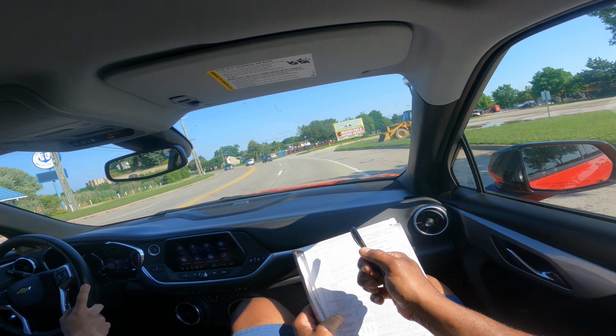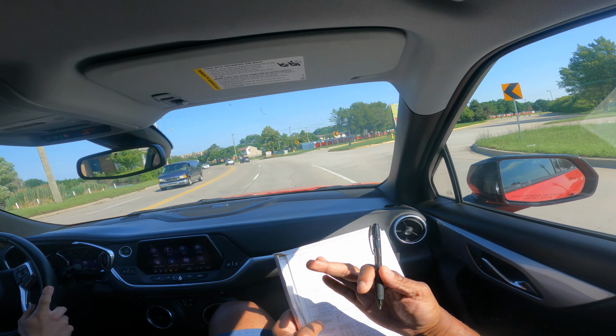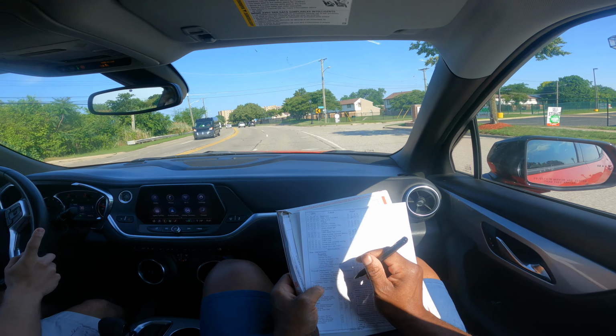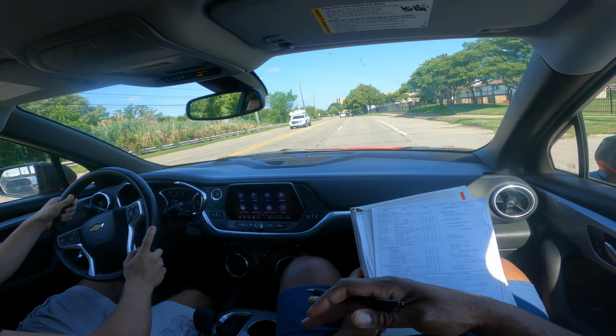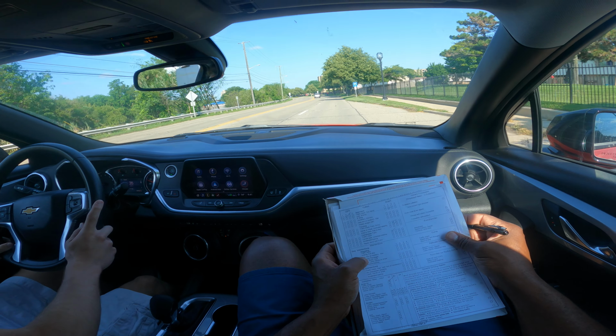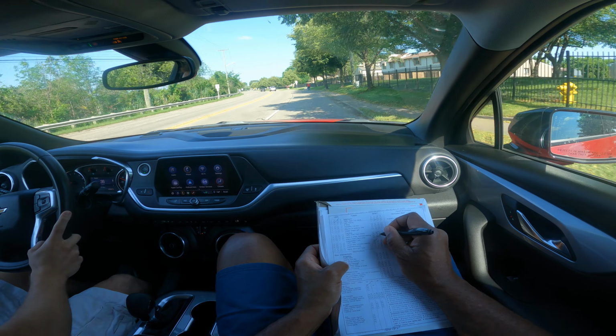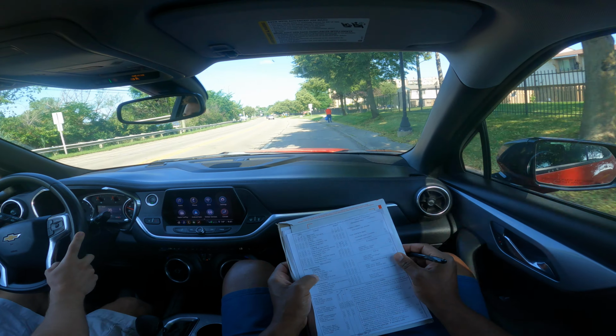These are Chevron alignment signs. They alert drivers that this is a really sharp curve to the left. So he's doing pretty good. He's got both hands on the wheel. He's a little bit fast.